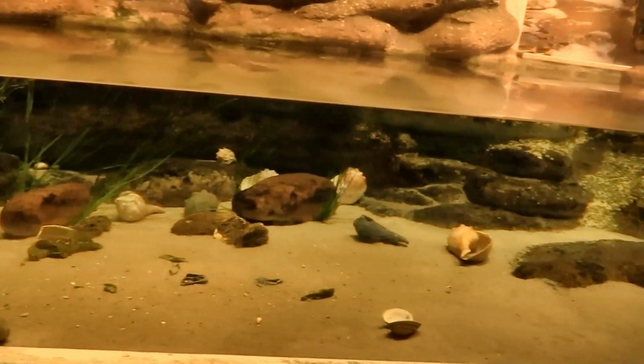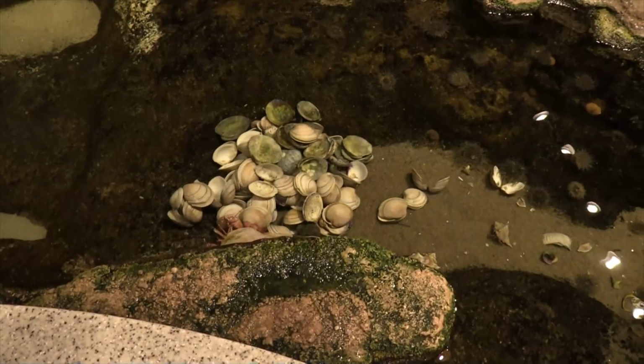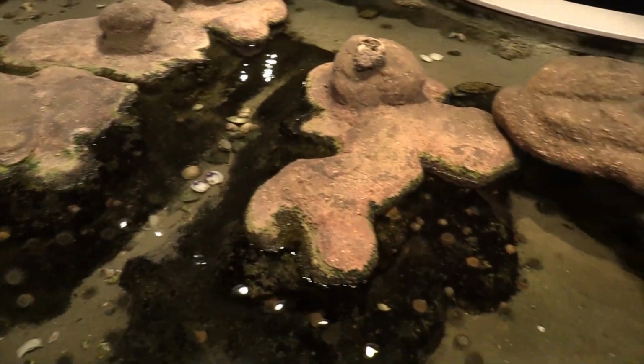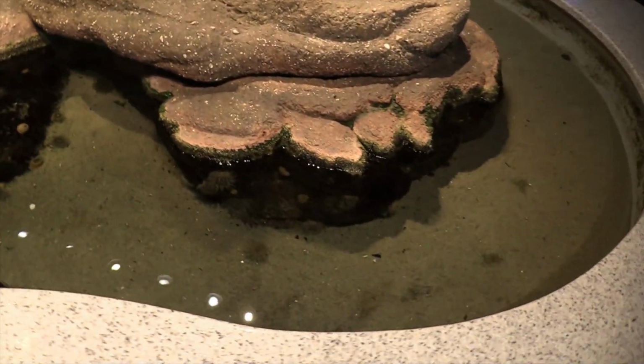This is just one portion, just showing you some of the shells that are in here. And this is the actual touch tank where you're able to touch the animals. It is a touch tank, so you can touch it. Yes. Good.